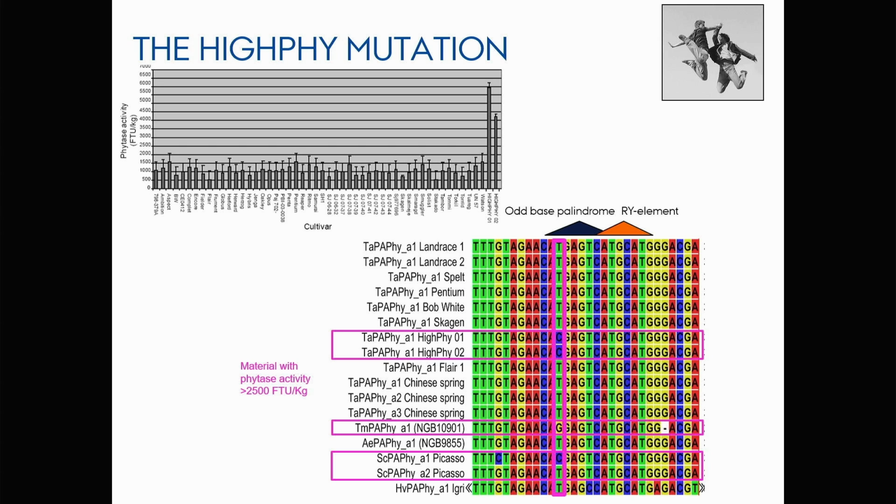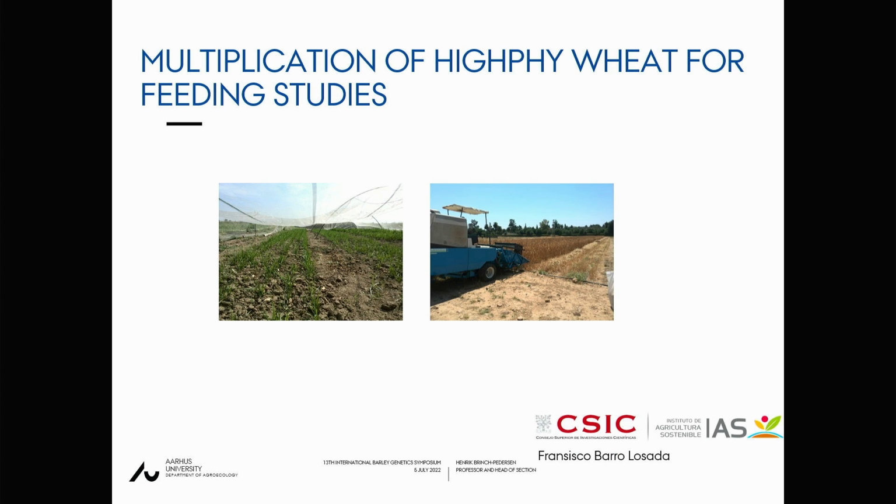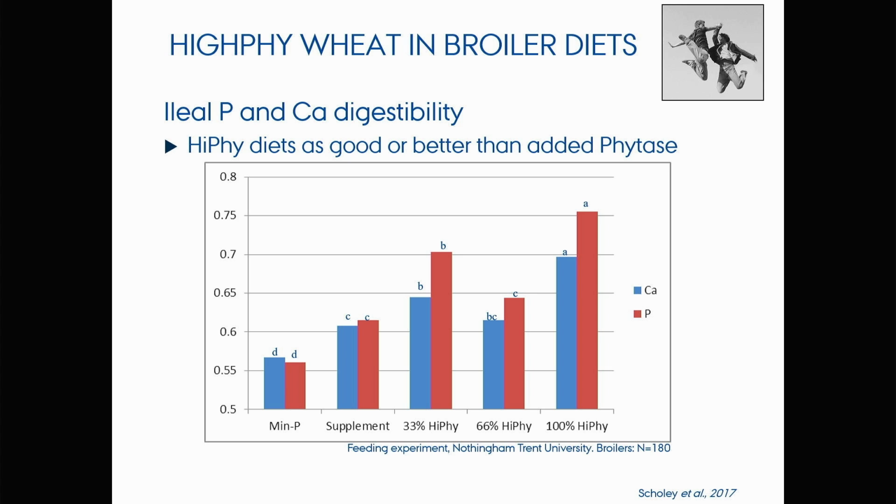So we decided to take it all the way to feeding experiments. We did a multiplication with help from Francisco Barro in Spain, in Andalusia, where they can grow 3 generations per year of wheat, and from one plant we got, in our field here, you see, enough material to actually do a feeding study. And with help from Nottingham Trent University, who are very good at this, we did a feeding experiment with 180 broilers, or they did, we didn't.